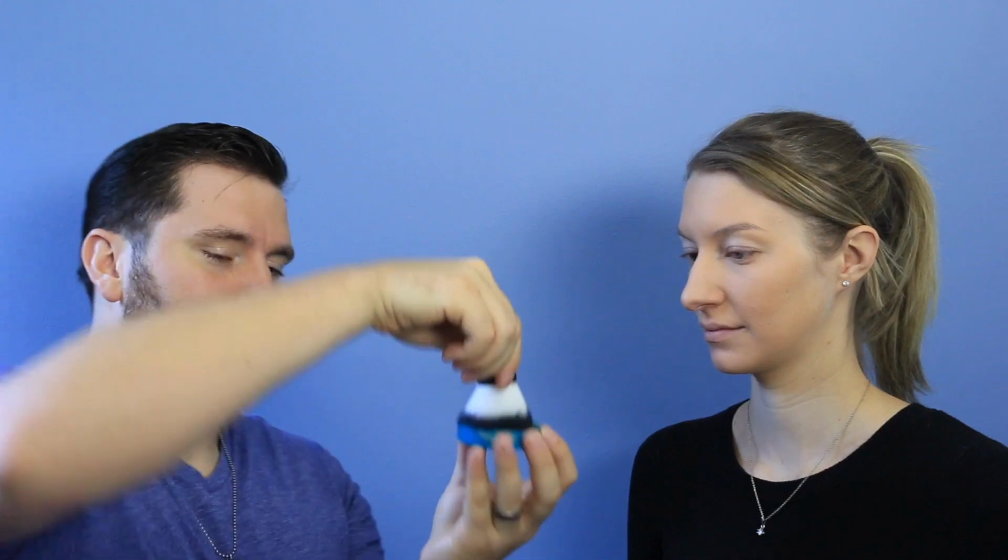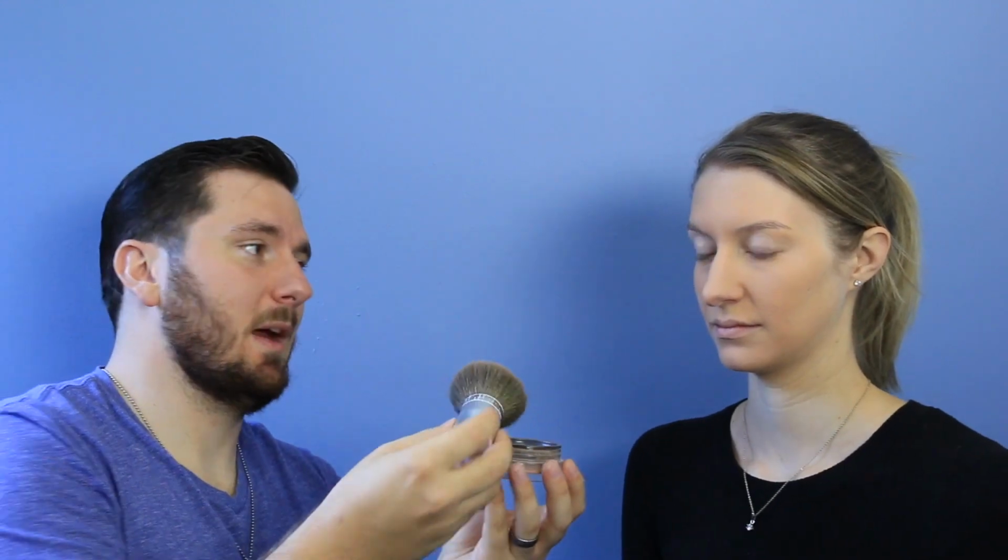Setting powder. Another Tarte product called Filtered Light Setting Powder. Currently her favorite. I'm gonna use that. See, this is a very technical motion here, right? You use that to get some of that setting powder in there and set the mistake. Get it good. We're gonna use this powder stuff to blend over here.